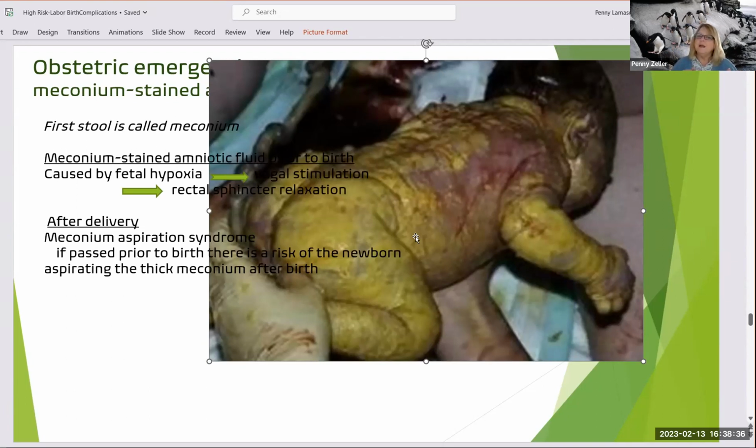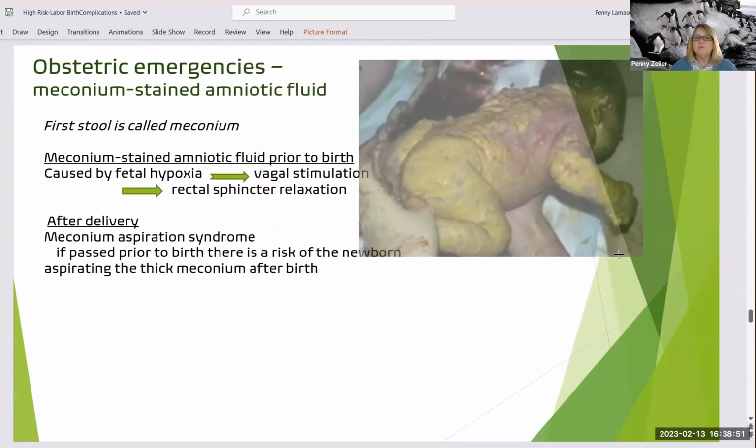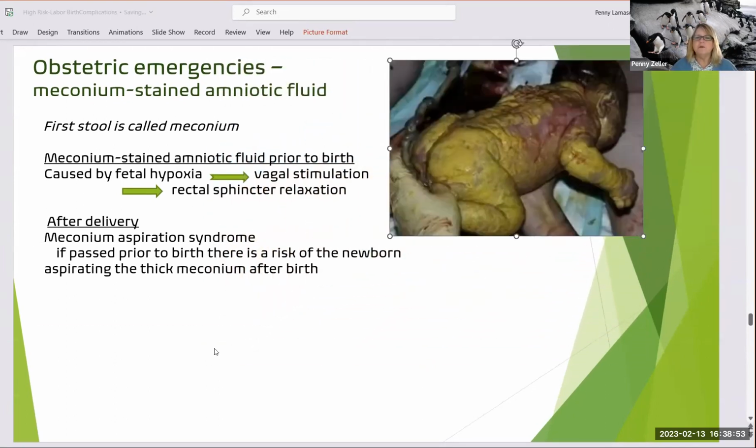So if we see meconium stained amniotic fluid during labor, your job is to notify the neonatal team, the high-risk team, a neonatologist, so that we can begin resuscitation at birth. Okay, so get the team there. It's usually a high risk. You usually have several nurses that'll show up. Respiratory will be there, and so will be the neonatologist.